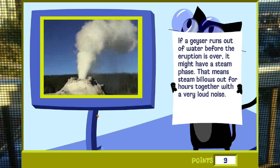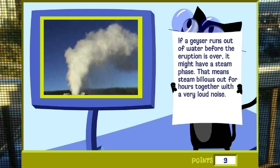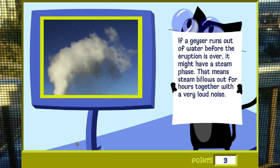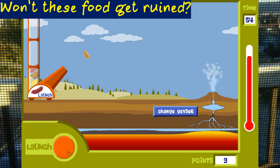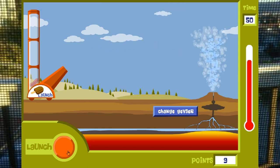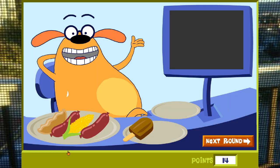If a geyser runs out of water before the eruption is over, it might have a steam phase. That means steam billows out for hours together with a very loud noise. Oh, perfect for my steam dumplings! Smells like lunch!